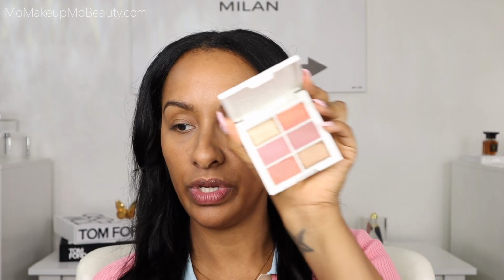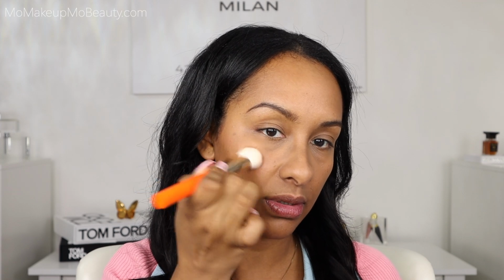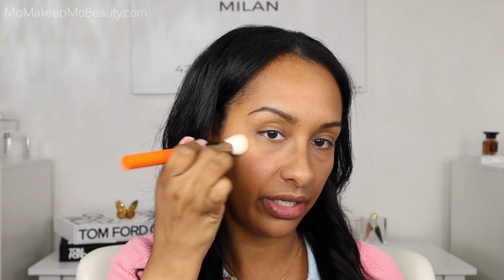So it says that you can apply this with your finger or a brush. Let's try both. I'm going to start with the brush, and I'm going into this shade here, which I believe is Whisper. Now again, these are set to just give a wash. So I'm going to assume that these are going to be super light, but let's see if we can build them up. Okay. Soft little wash indeed.